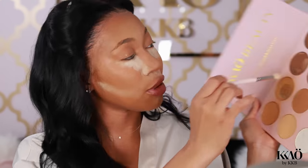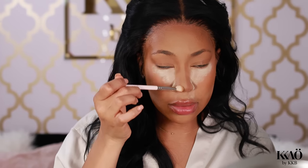We don't want that. So I'm just gonna use this color here. I'm gonna go like this, back and forth, back and forth. Look again, back and forth.